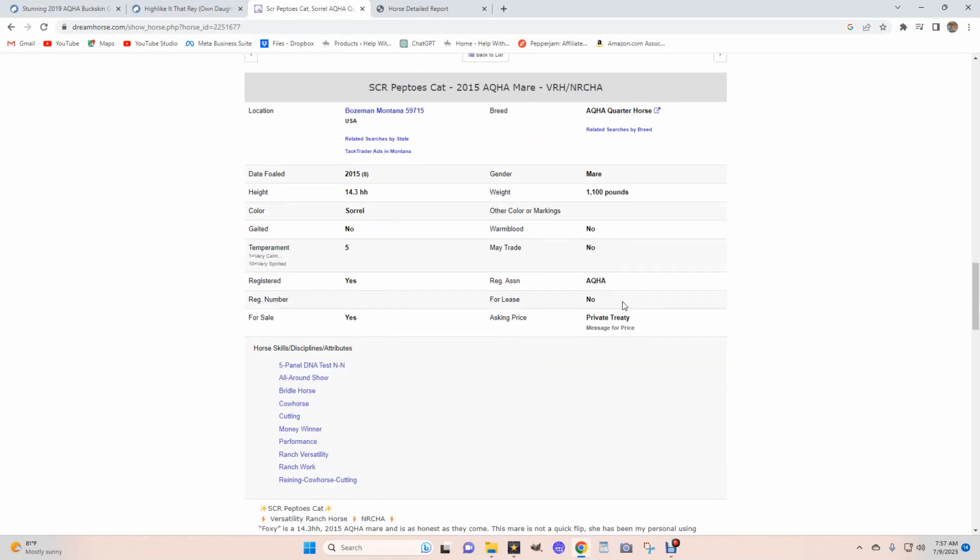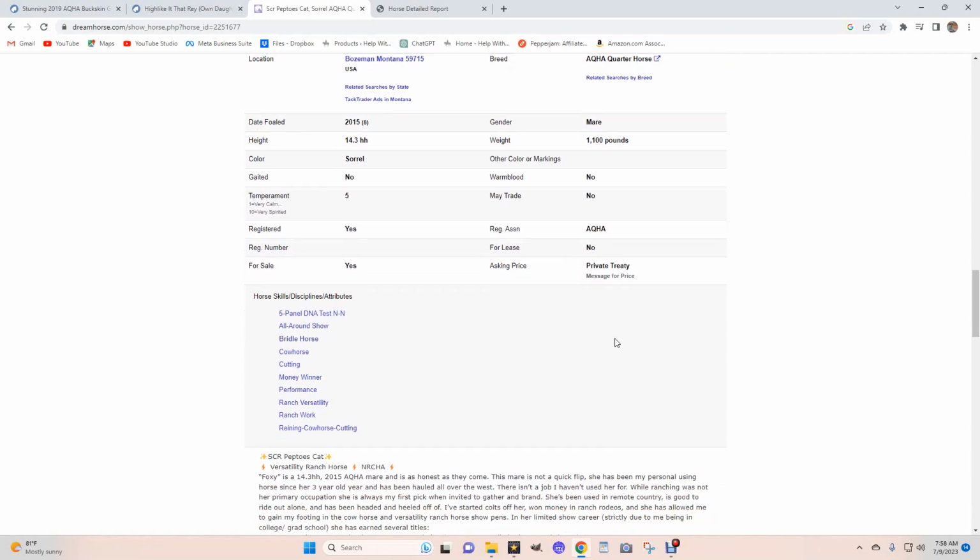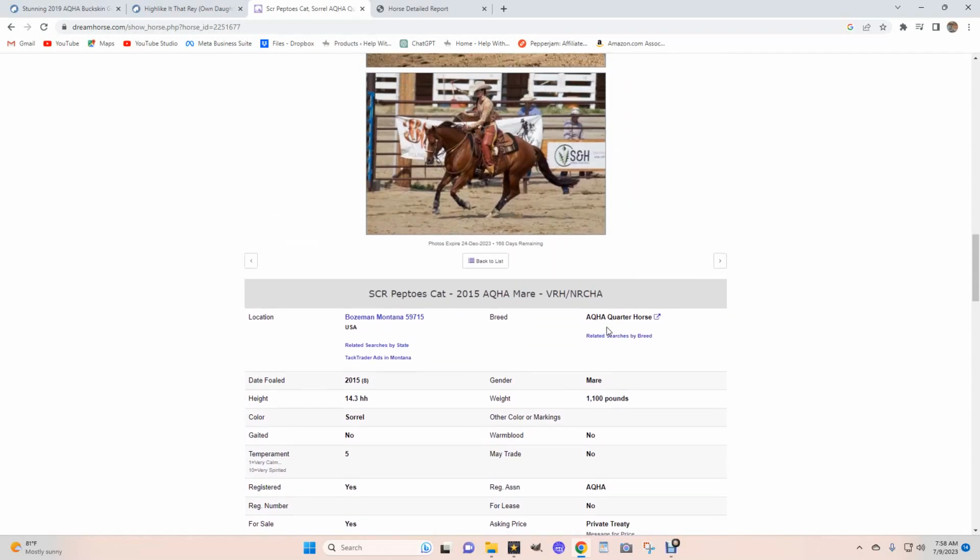Let's say I have this horse listed for 60,000, and I'm going to get a bunch of people message me that price is going to be out of their price range. So it's going to save me the trouble of going through phone calls. It's going to save potential buyers the trouble of making phone calls and then finding out the horse is not in their price range. So that's really the only thing. I like to see a price here for an asking price.